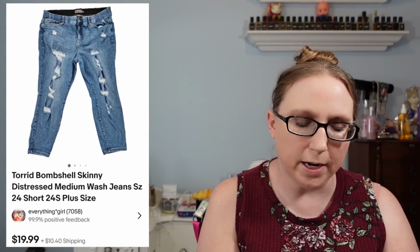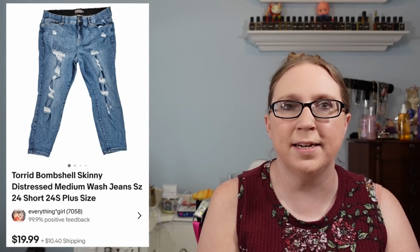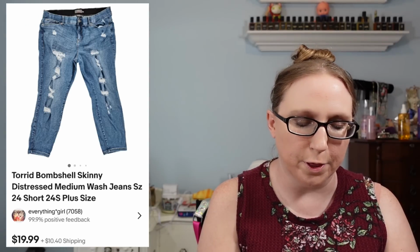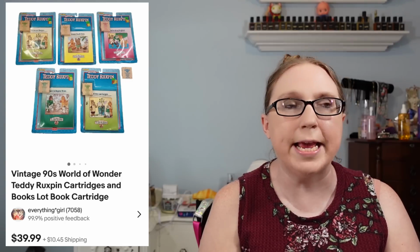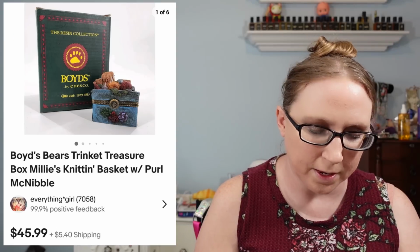Also sold a pair of Torrid Bombshell skinny jeans for $19.99. They came from a yard sale, and I paid $1 for those. These next, Teddy Ruxpin tapes. This was a whole lot of Teddy Ruxpin tapes with the books that they go to. Sold that as a lot for $36. They also came from a yard sale, and I think I paid $2 for the whole shebang of them.